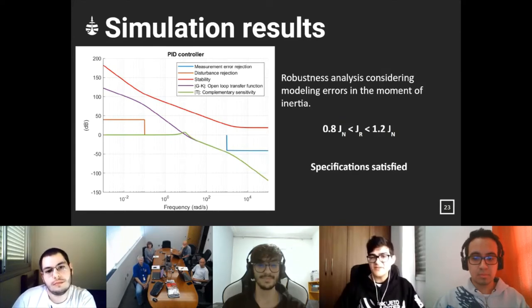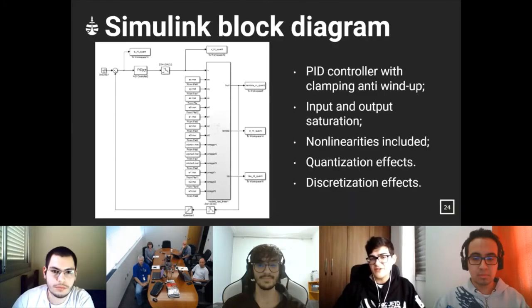Finally, the system benchmark model was simulated using both Simulink and RocketPi. In the Simulink simulation diagram, we added other nonlinearities that weren't considered in the original model, such as the system quantization and discretization. Additionally, an anti-windup was implemented in the PID controller to avoid problems with its integrator when saturation occurs. As mentioned, in addition to Simulink, the RocketPi software allowed us to simulate the rocket dynamics and attitude, which were used as the disturbances in the Simulink simulation.